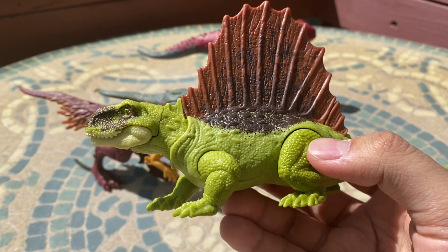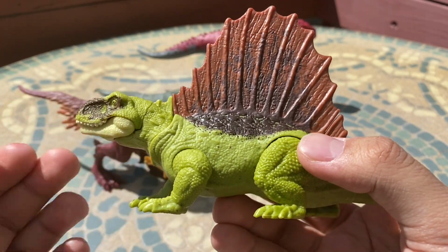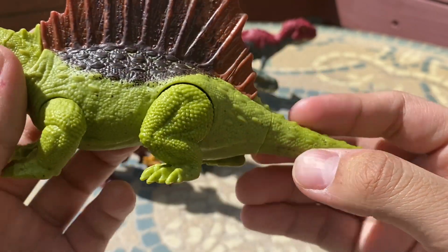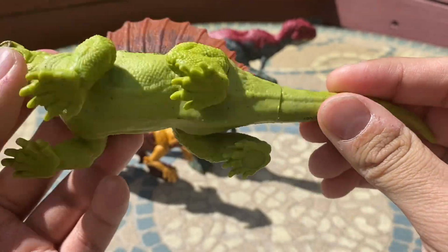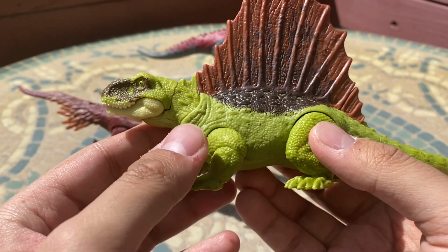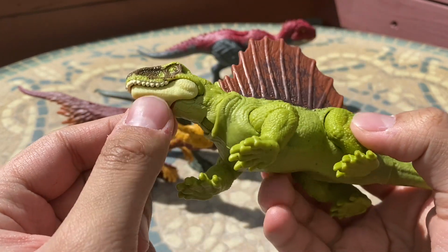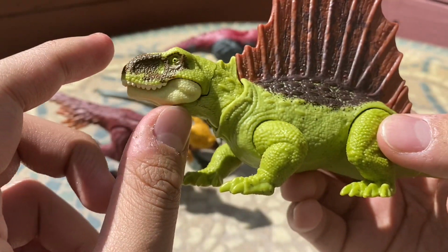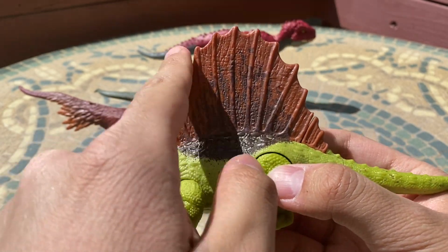Obviously, the Hammond Collection one is much better than these Danger Pack versions. But it's basically the exact same thing as the Dominion one. Same amount of cool detail in the scales, the sculpt, the osteoderms and all that. The head sculpt and the claws and just the skin texture, the muscle definition, all that. So it's basically the same. The only difference is the color for the most part. It's this lime green color and a lighter cream color for the underside, or the jaw, and a little bit on the neck. Then you've got a yellow eye with a black pupil, brown for the head, and some brown on the body that goes into the sail, and the sail is a light brown.